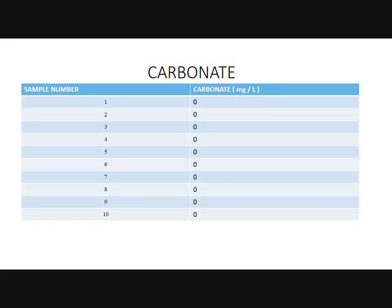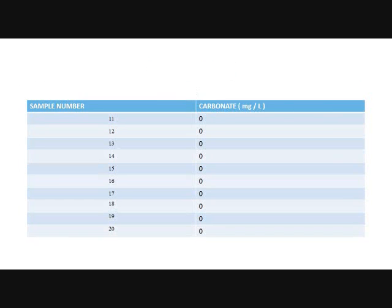This chart denotes the value of carbonate found in the water, and we observe that no sample from 1 to 20 has any carbonate, because carbonate forms only when calcium combines with carbon dioxide. Our water samples were extracted from deep wells, so the chance of dissolved carbon dioxide in that ground is nearly zero. Due to the absence of carbon dioxide, we could not screen out any carbonate in it.